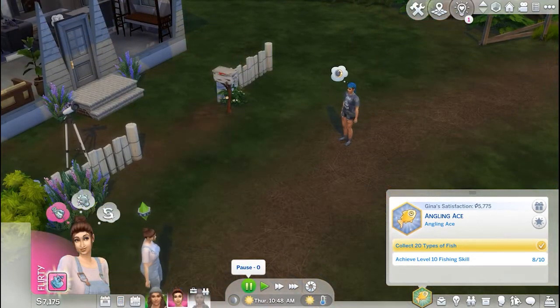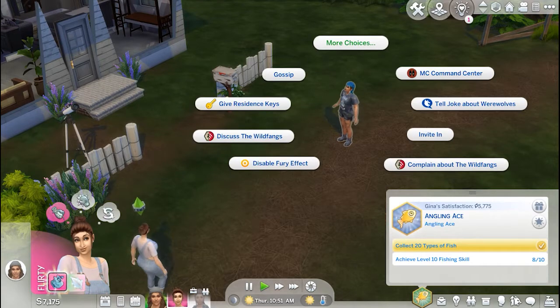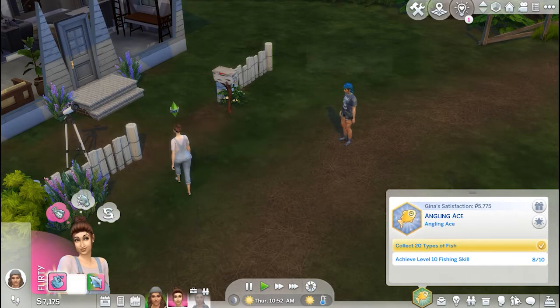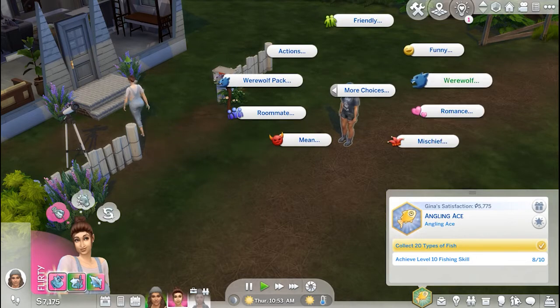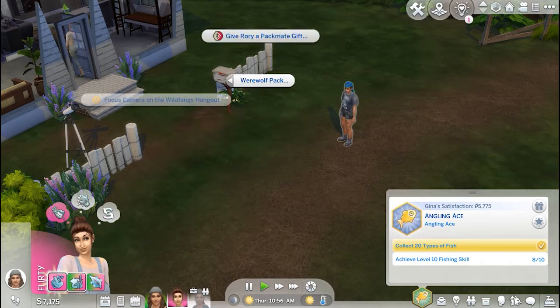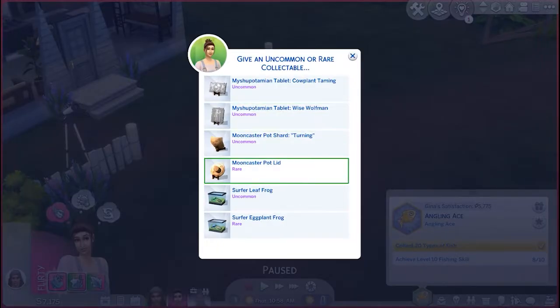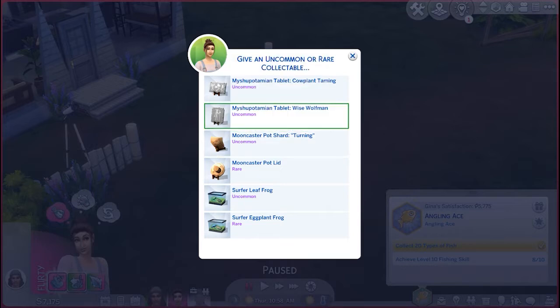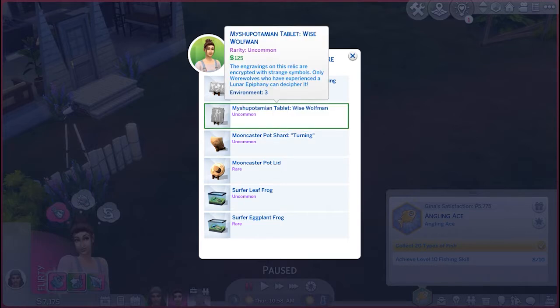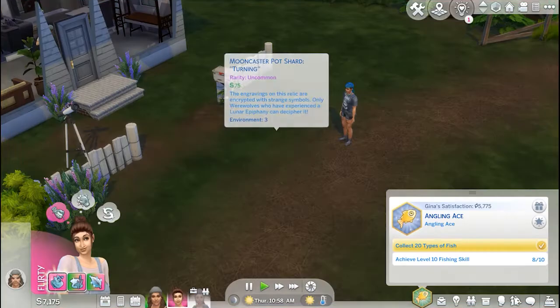All right, we are back home, and of course my sim is flirty, but let's see if I can give her a pack. Okay, there we go. I don't know why it wouldn't let me before. Let's give her that.